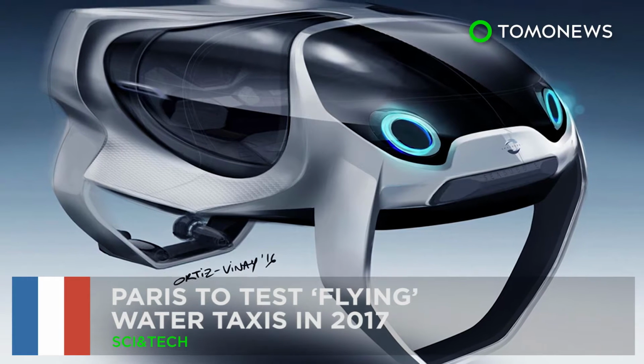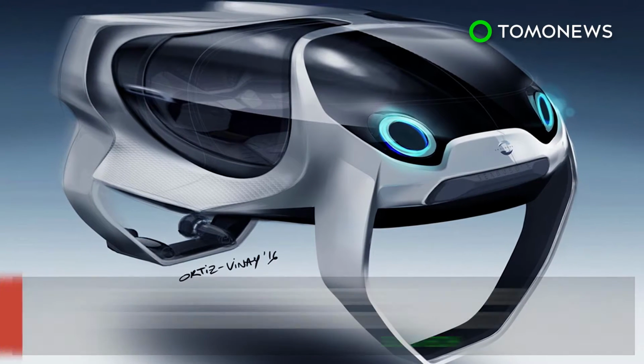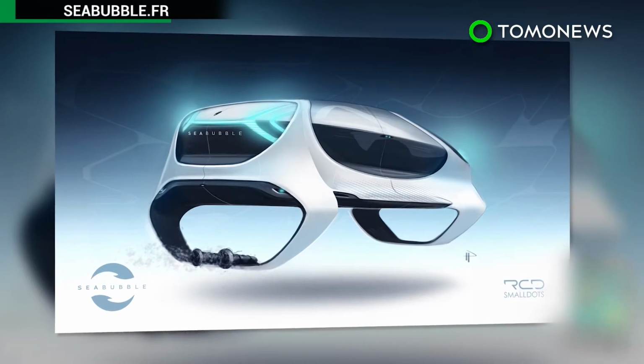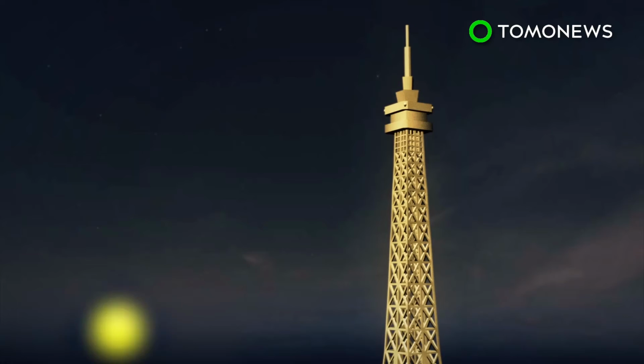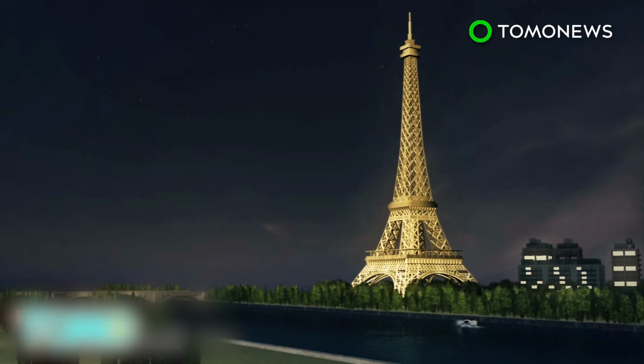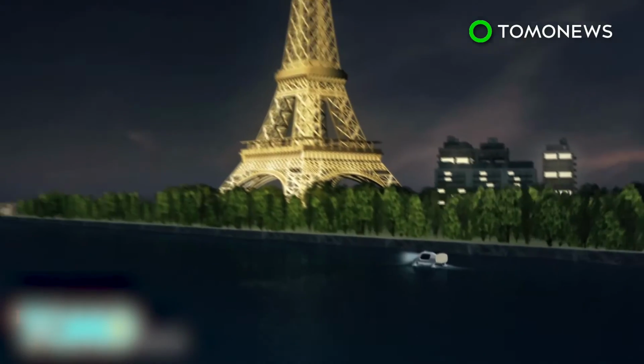Paris gives go-ahead to flying water taxi trials. Ever wanted to take in the City of Light via a flying boat? Well, soon you might be in luck. Next year, Paris will test a prototype flying water taxi that will allow people to tour the city along the Seine River.